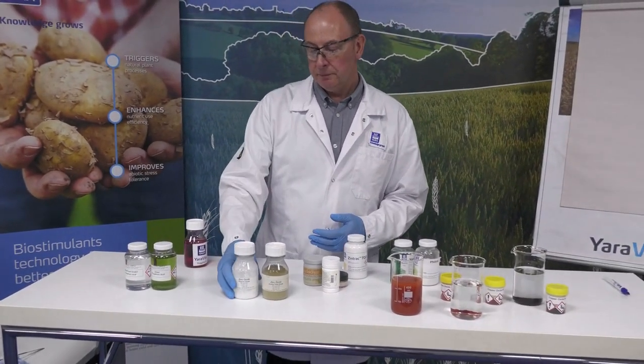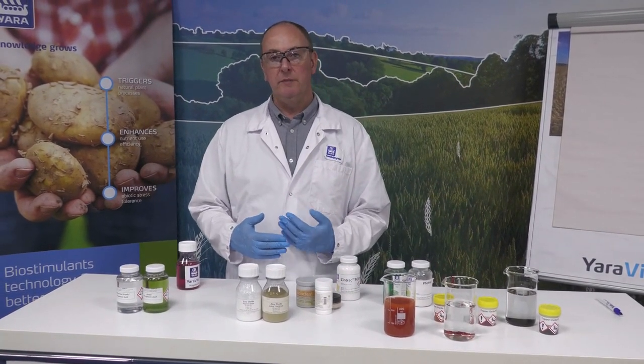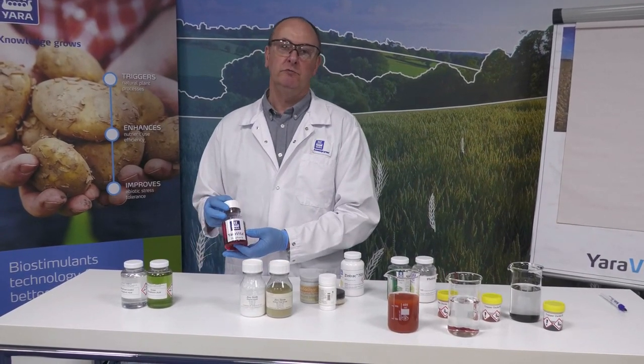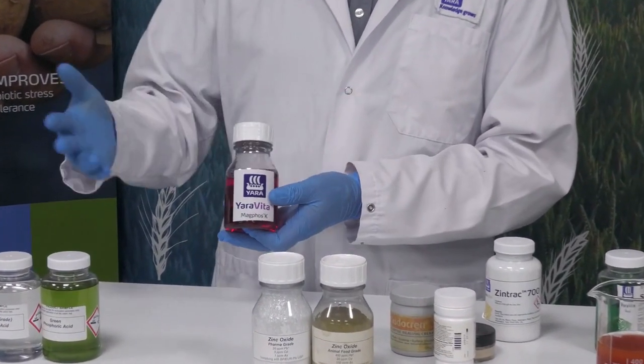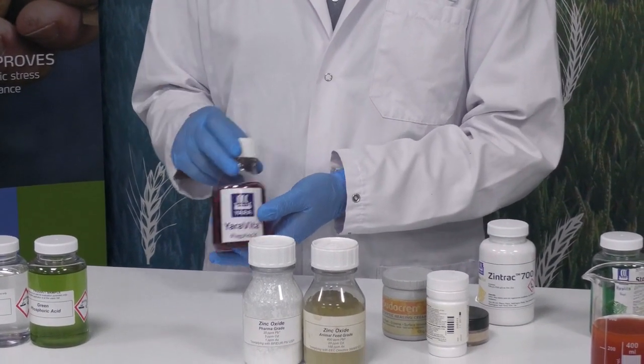Another example of the high purity materials that we're using in YaraVita would be phosphoric acid. Phosphoric acid is an important raw material in a lot of the solution type liquids, so a lot of the phos products. So Magphos, Senifos, Solatrel, this sort of product are based on phosphoric acid.